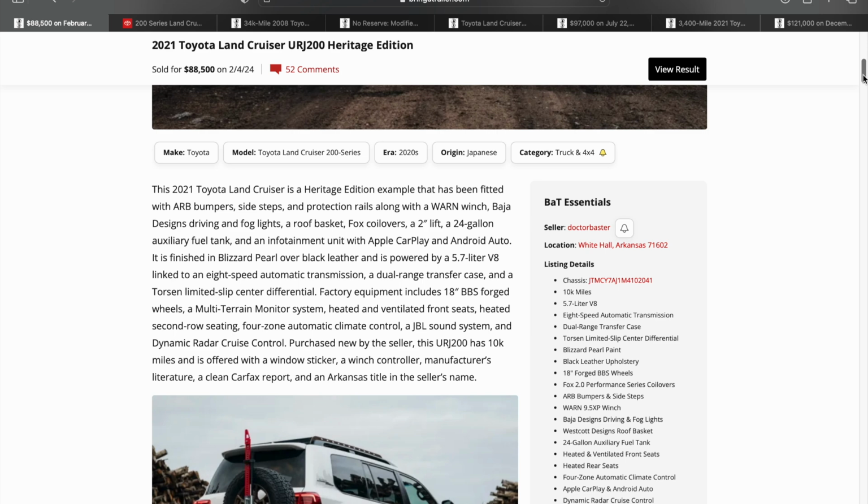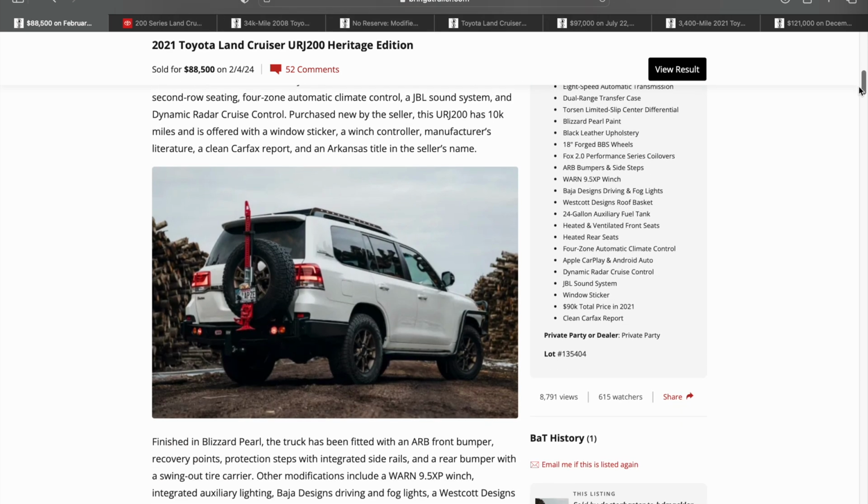This one has the 18-inch BBS forged wheels. That was exclusive to the 200 Series Heritage Edition. We'll see another telltale sign that this vehicle is an authentic Heritage Edition as we're doing our picture review as well. But just a very, very nice vehicle here.